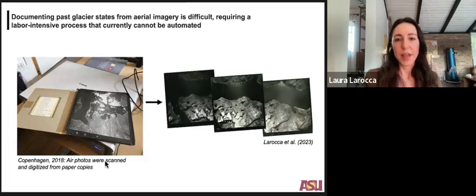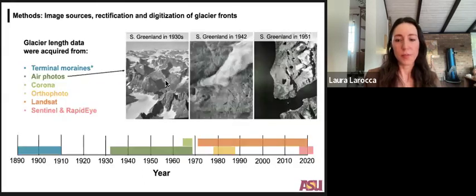So here on the left, I'm showing how the historical air photos were scanned and digitized from paper copies. We did that on a Canon precision scanner. And this image here shows an example set of overlapping 20th century historical photos that were scanned and digitized in 2018. And for our purposes, we selected vertical only photographs for use. So we did not use oblique photographs, an example of which is this first one here.